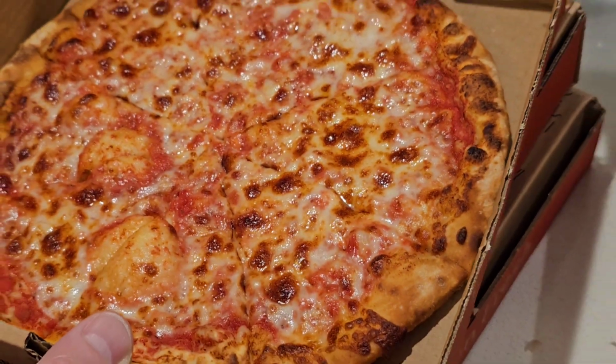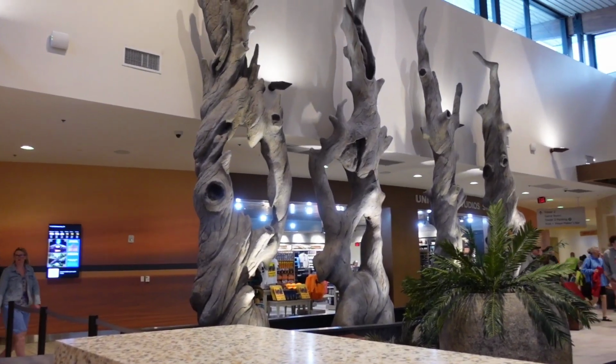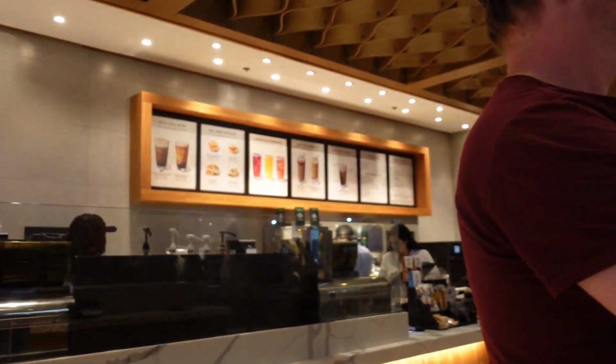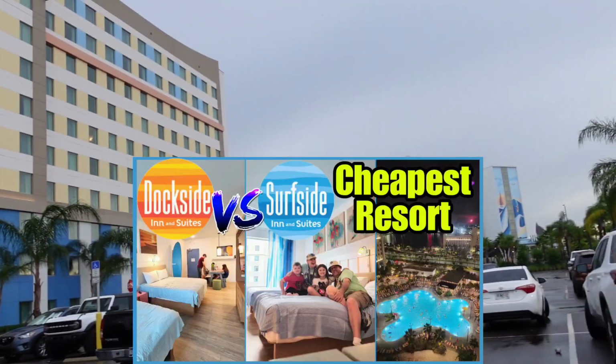It's delivery until midnight. All the resorts are going to have some sort of store. You can get things that you might need that you forgot at home. They have a Starbucks, a fitness center, an arcade. If you want to see a more detailed tour of both sides, I'll link that down below.